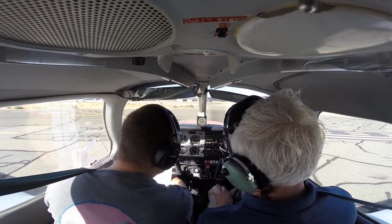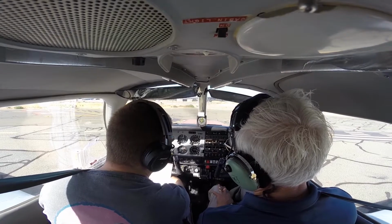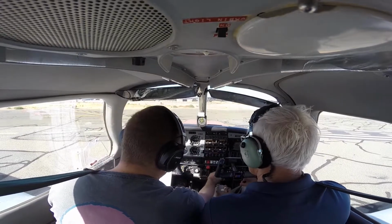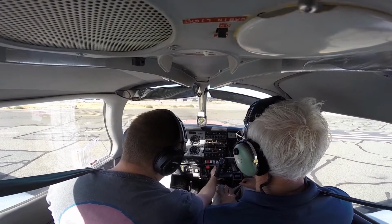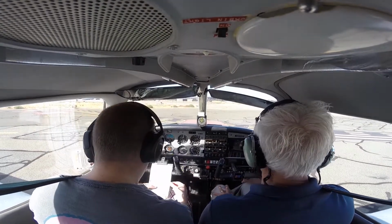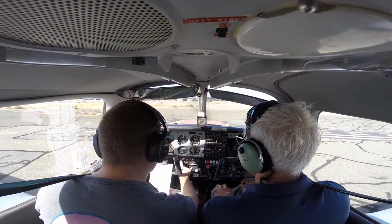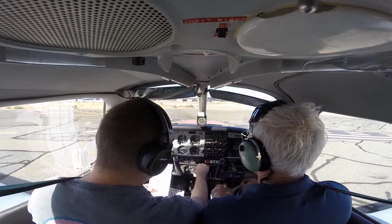Magnetos. Two left, two right. One left, one right. Got carb heat: little drop, little rise. Slight drop, slight rise. And the vacuum is at 5.0. Good. We've got a charging ammeter, good oil pressure, fuel pressure, and oil temp is in the green. Coming up, and we'll bring it back to idle.